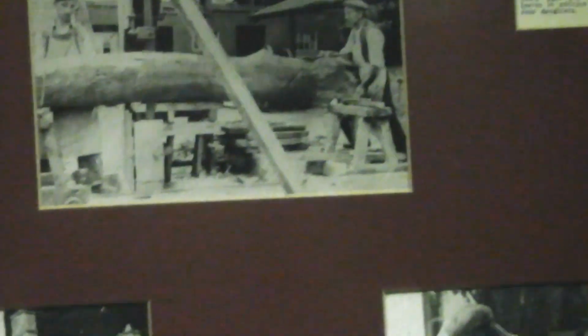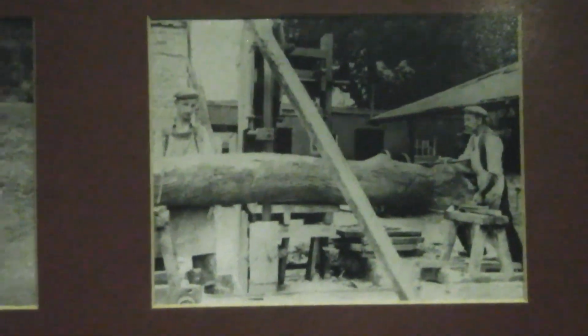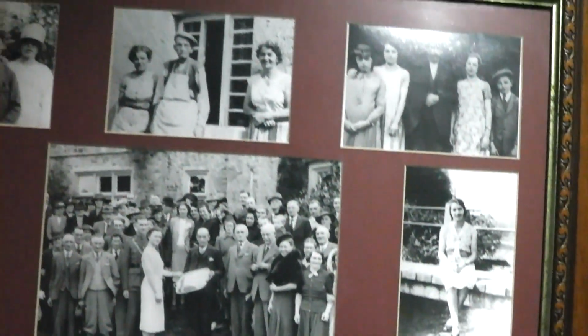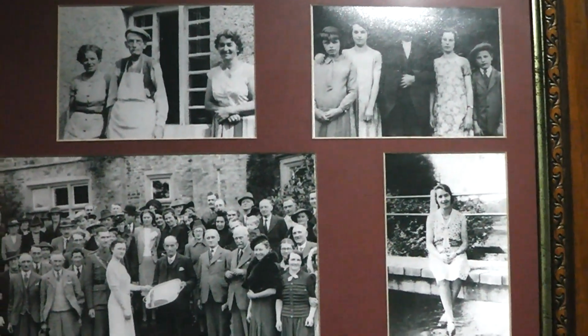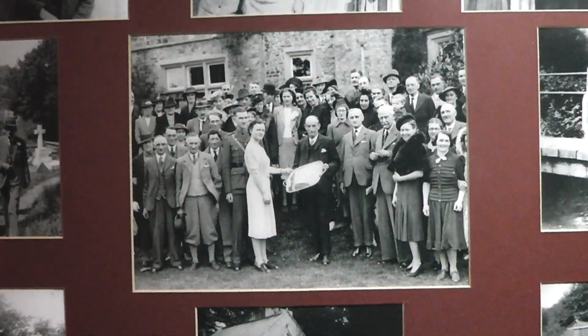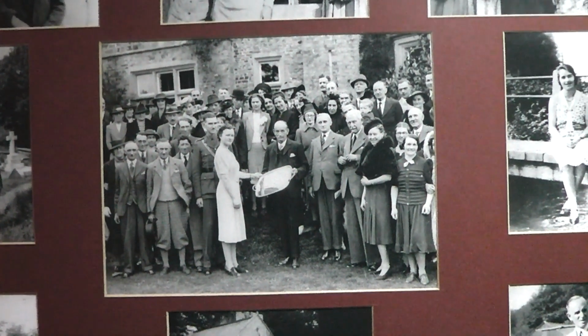So this is a replica of what the miller's cottage would have looked like. Old pictures. A washstand. Mini ewer. I've actually got one of these. My Victorian recreation. Will the Mill. Oh, he's the one who haunts it. Well, no. I'm sure it's Will the Mill that I read that haunts it. He was a miller here for loads of years.